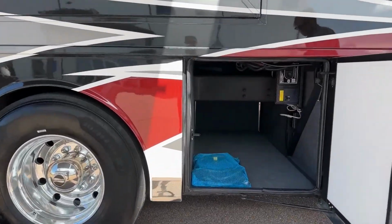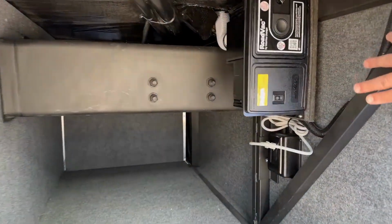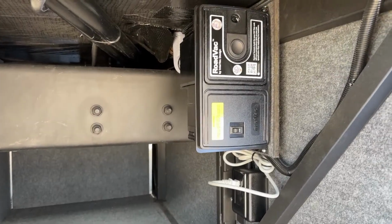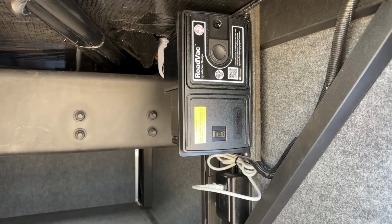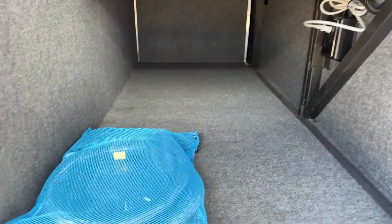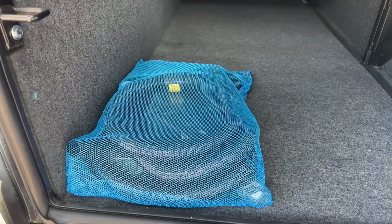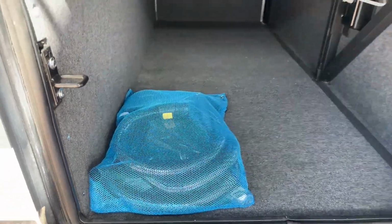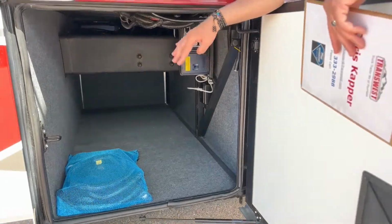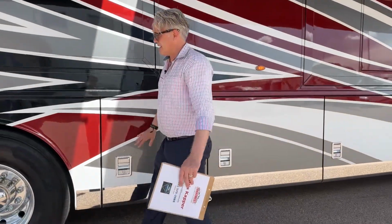So more storage area right here. What you'll see up here is going to be our Intervac, or this is the Road Vac by Intervac, and that is your whole house central vacuum system. You can actually hook up these tools right here, inside or out. They will stretch up for the full distance of the coach, all 37 feet 11 inches of it. You can use this inside or outside. So very nice.